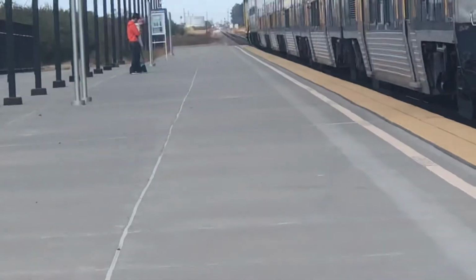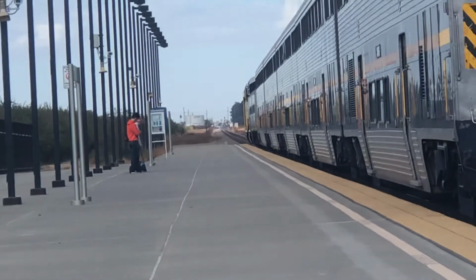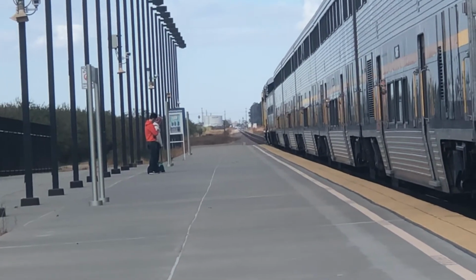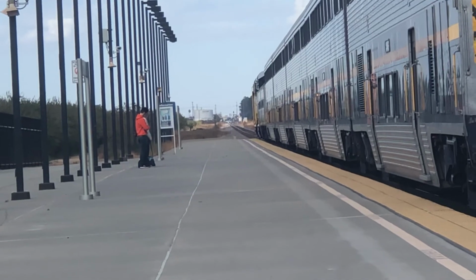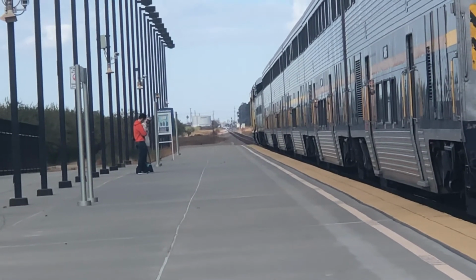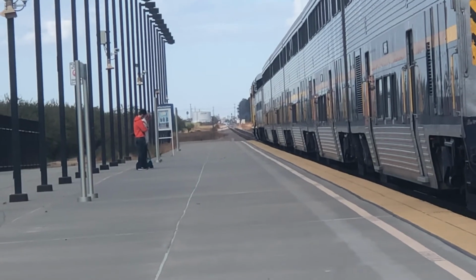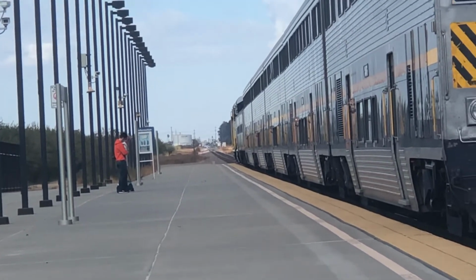You probably can't see it. No, definitely not. Oh yeah, maybe you can see it. If you look very closely, you could see another light on another train. If you look very closely.